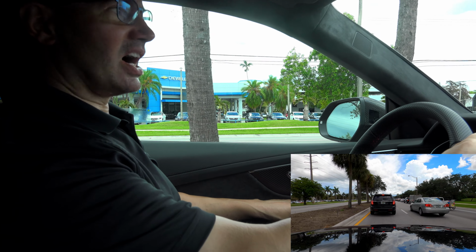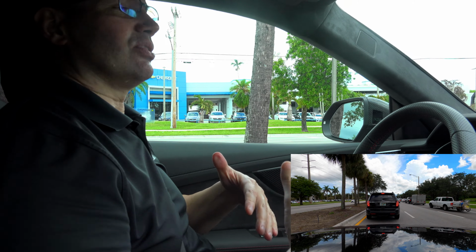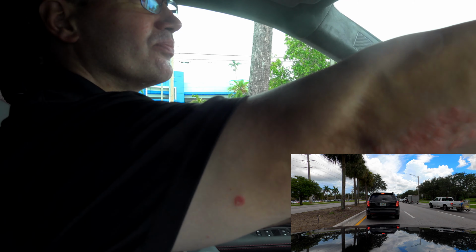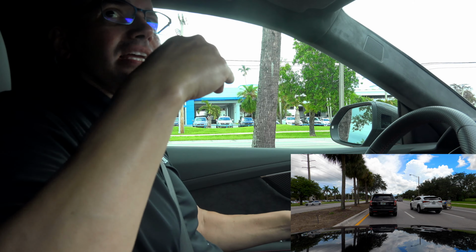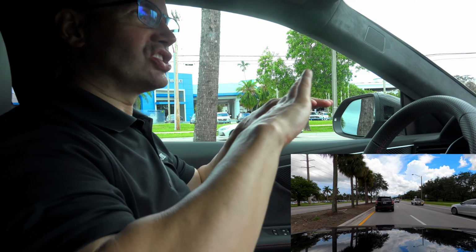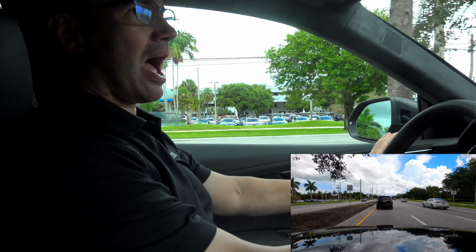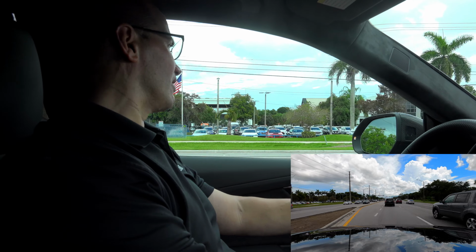It sits up a little higher, which is great. I mean, you get all the benefits of the SUV. You have the back seat, you have that cargo space, you have visibility here. Good visibility out of the back, not insane because of the shape of that coupe-type shape, but absolutely more than adequate in my opinion. The rear view mirrors are very, very big.